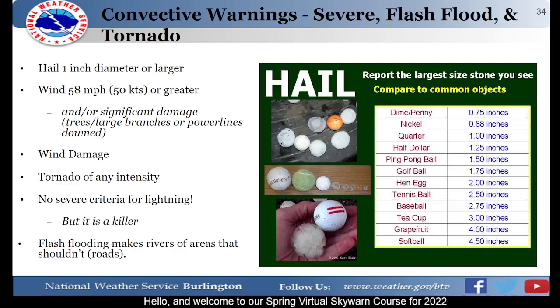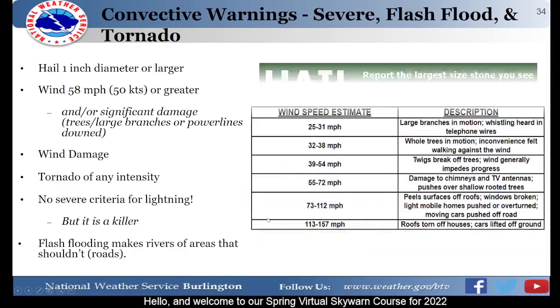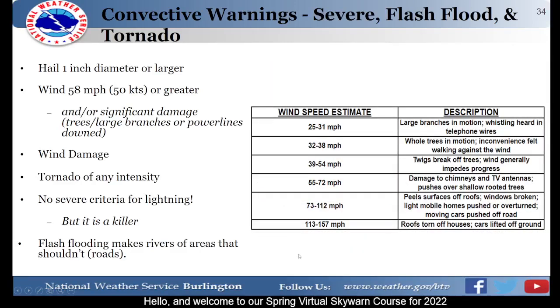Of course, lightning, though it is not a criteria for severe weather, it's important to know that it is a killer. We don't issue warnings based on the amount of lightning a storm is producing, but it is important to know sometimes we'll issue special weather statements if a storm is producing quite a bit of lightning but may not be reaching severe criteria. So some things you can kind of look at.